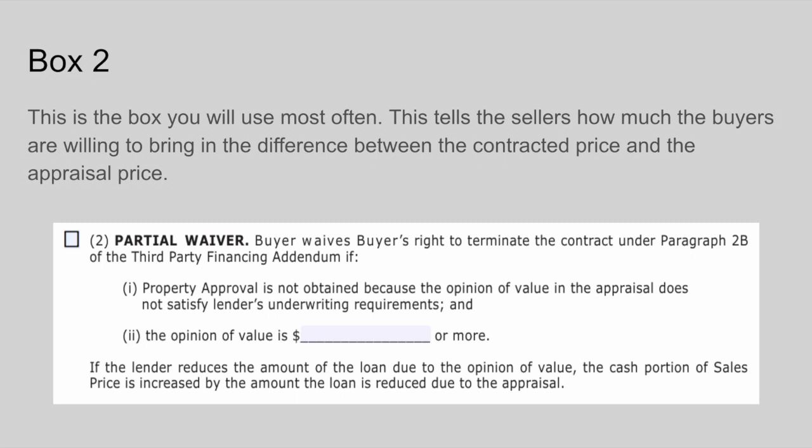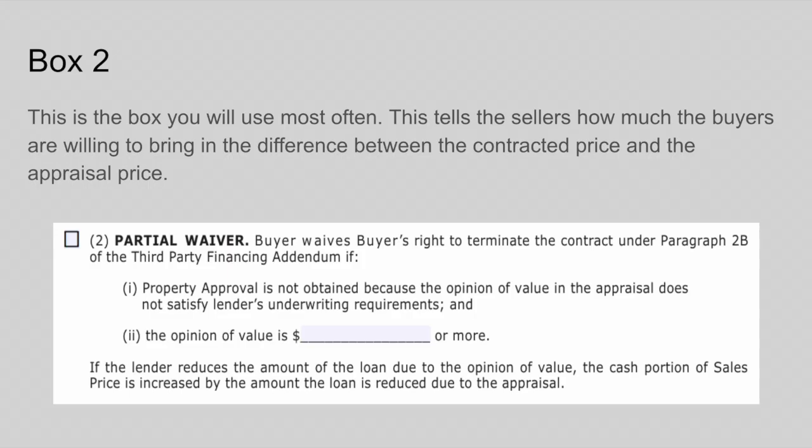Box 2, this is what you're probably going to use most often, because this is what helps bridge the gap between the contract and appraisal price. This is the box that tells the sellers how much the buyers are willing to bring in for the difference between the contracted price and the appraised price. So the buyer waives the buyer's right to terminate the contract under paragraph 2B of the third-party financing addendum if the property approval is not attained because the opinion of the value in the appraisal doesn't satisfy the lender's underwriting requirements. So this is saying you're waiving the right to terminate if it doesn't meet the appraisal, and there's a caveat to that: the opinion of value is blank or more.